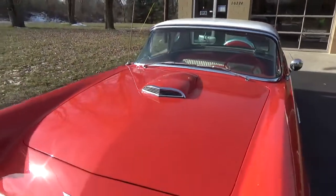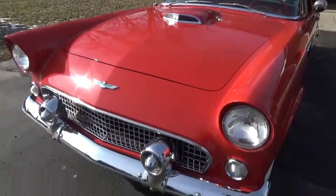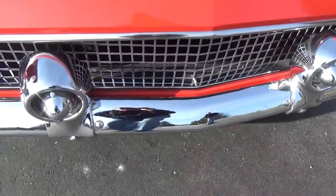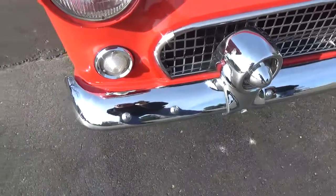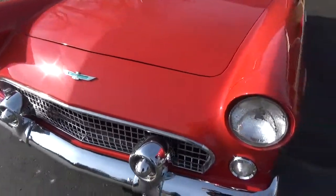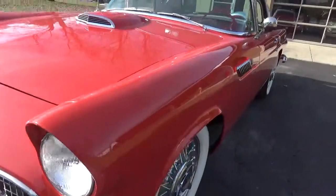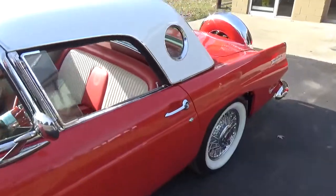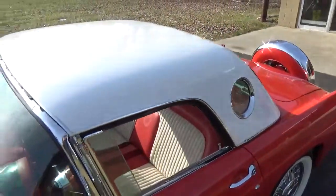I tell you, I really like them little scoops on the hood on the T-Birds. You see the bumpers have all been re-chromed on this car. The grill, all in super nice condition. Car's nice and straight down the sides. Car does retain all its original panels.